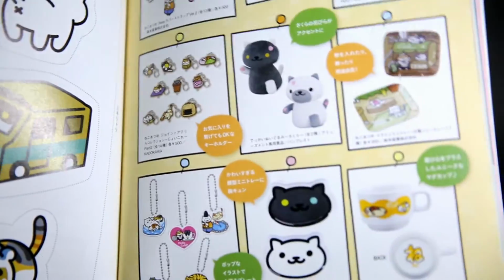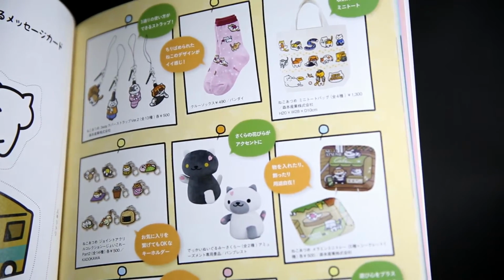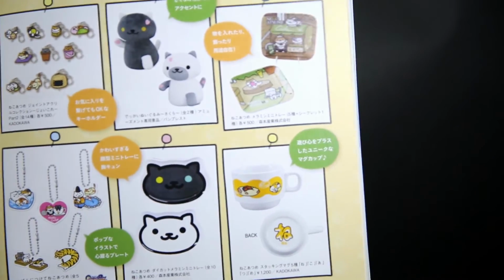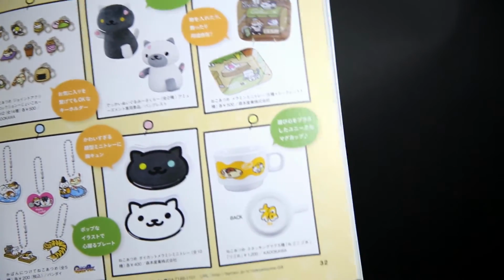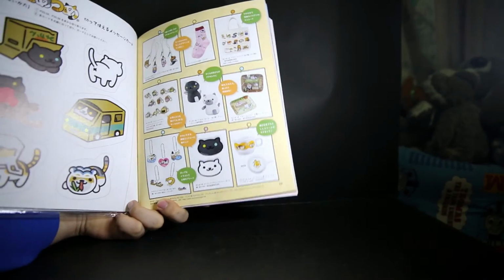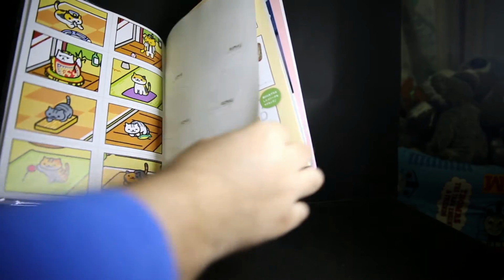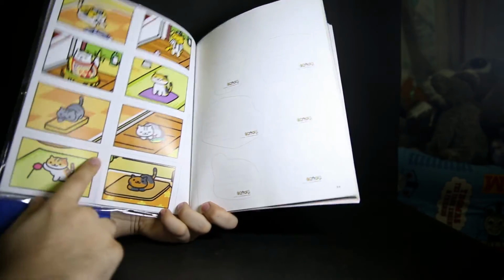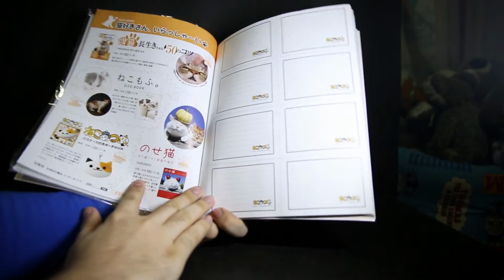Let's take a closer look at those keychains. There's a bag, some socks, some phone straps, and then you have the keychains down there. As well as other keychains, and I'm not really sure what the round things are. And they also have a mug. Oh, and you have some cutouts here of the kitties that you leave messages on the back. But of course, I'm not going to cut this book at all. You also have these mini postcards that you can give people. You can write some messages on the back.